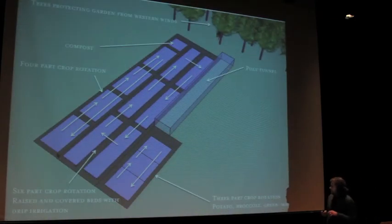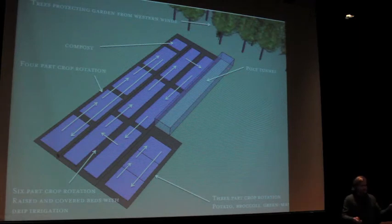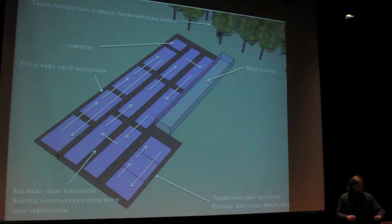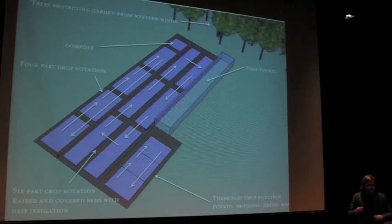Down to the right, we have a 3-part crop rotation, which is actually my personal favorite, because I find that the 6-part one, the most effective one, takes away a little bit too much of the nutrients from the soil. And since we don't use any machinery, it's all turned by hand with a pitchfork, it's quite difficult to put that back in the soil again by adding manure and by adding green manure to leguminous plants.